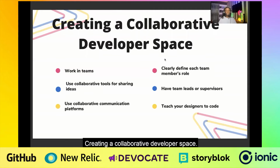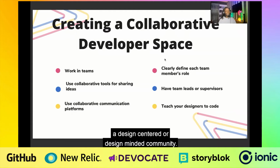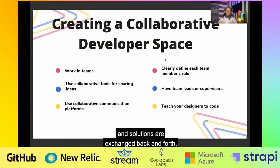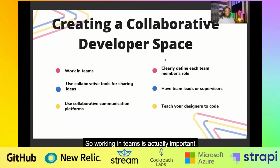Creating a collaborative developer space. This is important if you want to be a design-centered or design-minded community. You must find a way to put people together in teams. Working in teams also gives room for new innovative ideas, and solutions are exchanged back and forth. Things are questioned, decisions are questioned till there's actually no question to be asked about it. So working in teams is actually important.